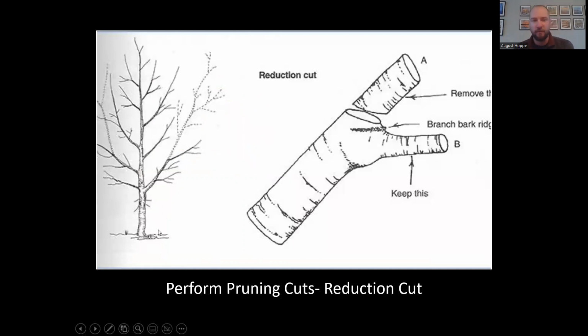The other type of cut that we like to make is called a reduction cut, and reduction cuts reduce the size of a limb. Instead of cutting the whole limb off back to the parent stem, we're reducing the limb. There are many reasons why we would want to make that type of cut. We might want to manage the size of the tree, make it a smaller tree or shrub, or reduce weight on the ends of the limbs so they're not as heavy. So reduction cuts are important cuts for us to do that sort of thing as well.